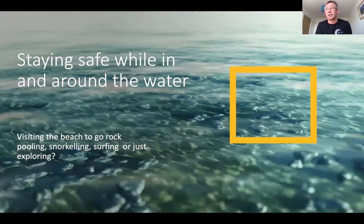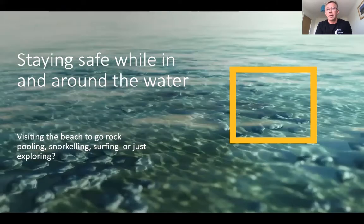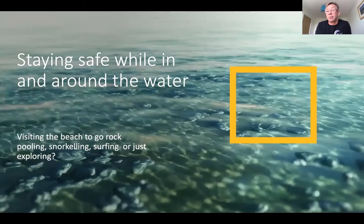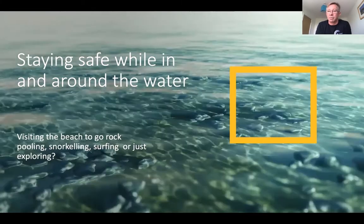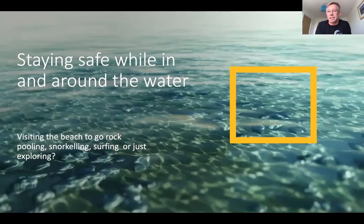I'd really like to go snorkeling today. It's a really warm, sunny day, and there's been lots of things in the water that would be really interesting to go and have a look at. But I don't know what the forecast is, and I don't know what it's like down the beach. So I need to see what the conditions are likely to be before I go down there. The other situation is that there's something specific that you want to do.